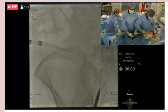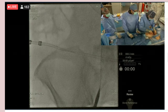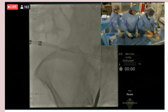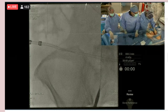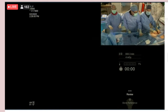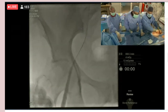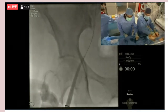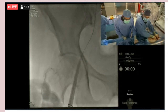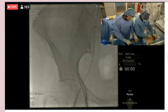Do you need a heparin bolus? Yeah, she needs 10,000 of heparin. Get the screen closer to us, please. You need some heparin for it. 4,000 is what we use. I think it varies, I suppose. Maybe the patient's BMI, you know, I don't know, they didn't mention that.